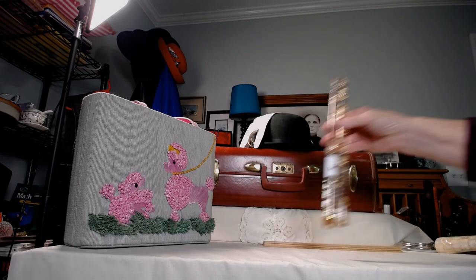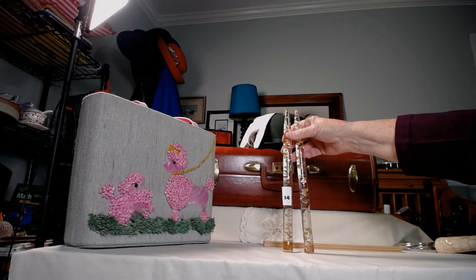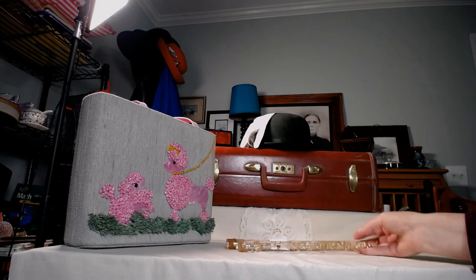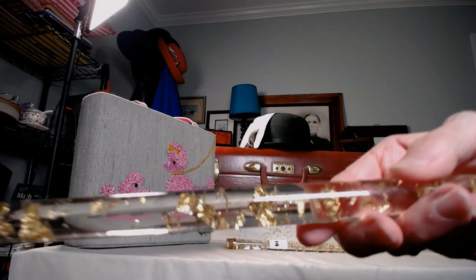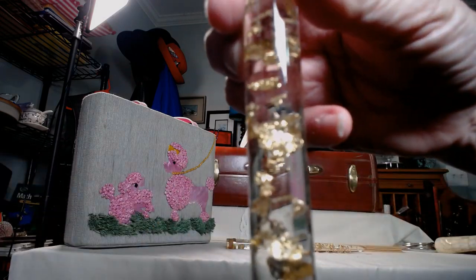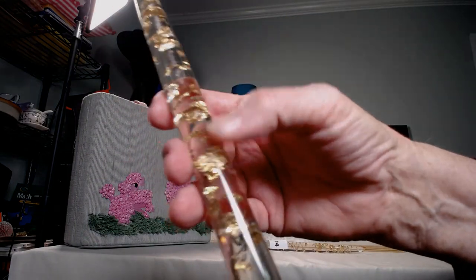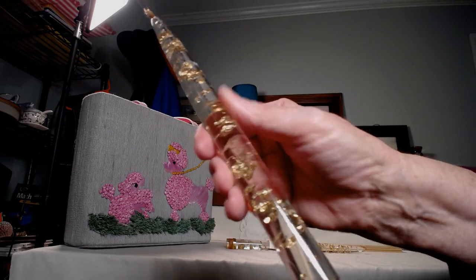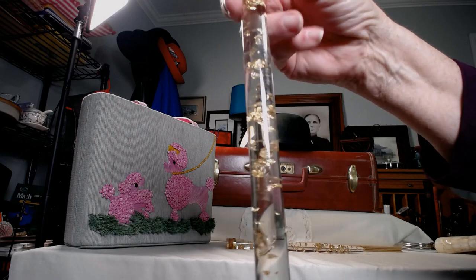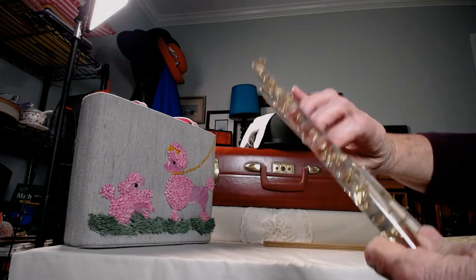Item number 14 is a set of Lucite candles. I was so thrilled when I found these in the wild. These are clear and have the gold flecking or flaking on the inside. There are no chips or cracks. There are a few scuffs here and there, but my guess is they were stuck in Grandma's buffet drawer for many years. They are in beautiful condition.